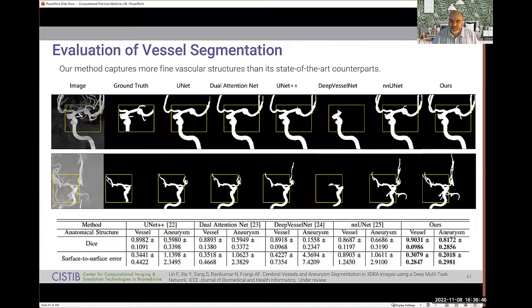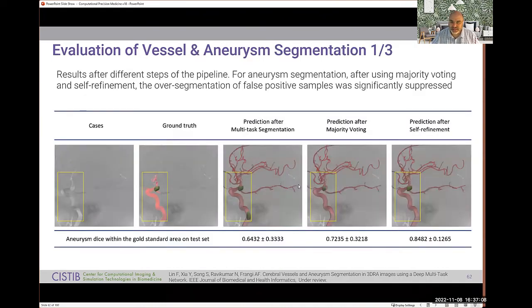Another important thing is, for running simulations, you want to segment ideally the whole circle of Willis. The problem is that these data are not usually annotated by clinicians, and if they're annotated, they only look in the area around the aneurysms. So we developed techniques where, with only partial annotations, you can extrapolate to the behavior outside the region of interest. The idea is that with manual segmentations like this, we can then extrapolate and segment the rest of the vascular tree with high accuracy.